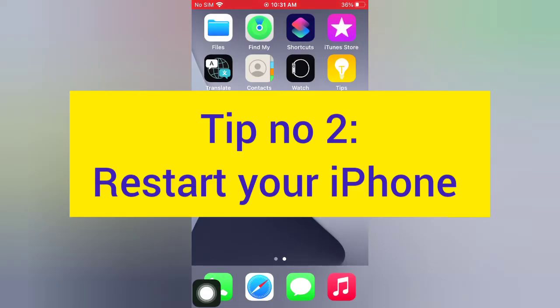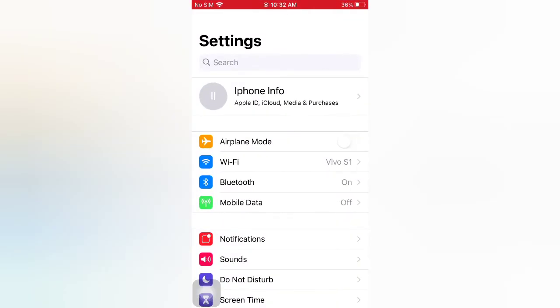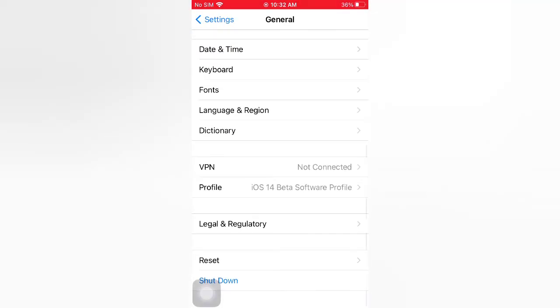Tip number 2. Restart your iPhone. Open the Settings app on your iPhone. Scroll down, tap General. On the General page, scroll down, tap Shutdown. Now slide to power off, slide to turn off your device. Then wait for a few seconds and turn it back on.